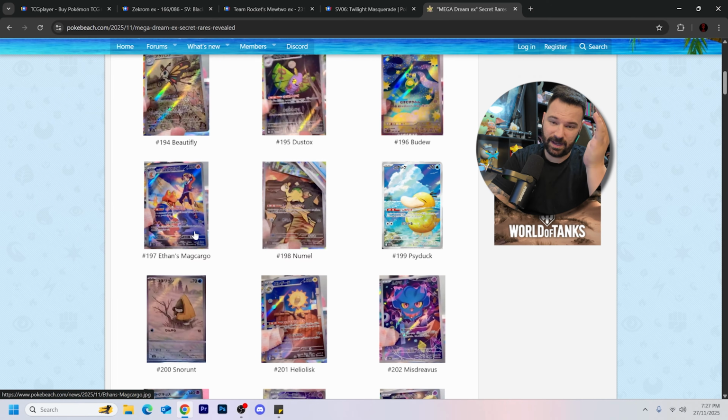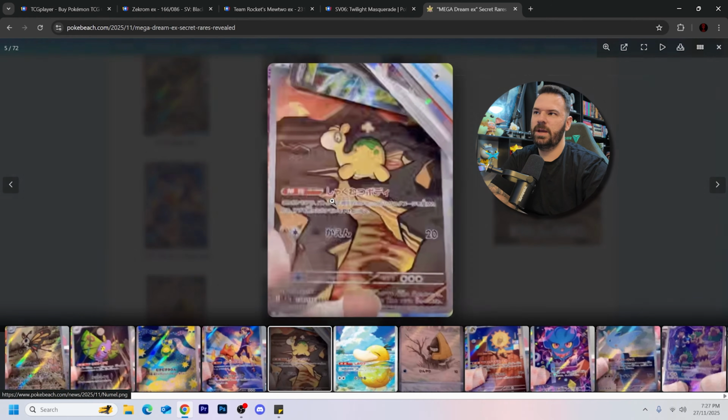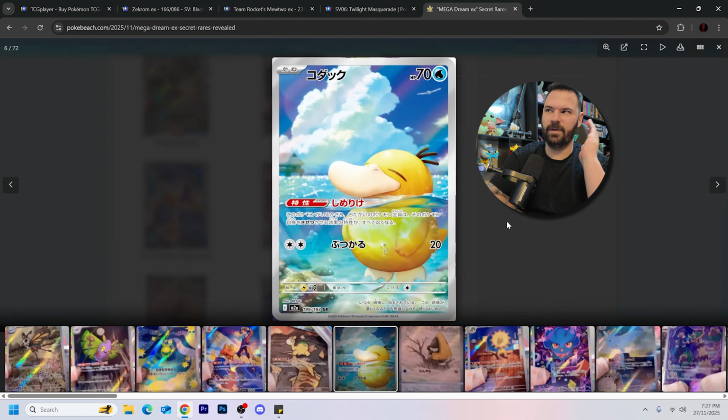Magcargo, or Ethan's Magcargo, kind of shows us that the trainer cards are going to be making a return as well. I actually really like the artwork on this one. I'm not a huge fan of Magcargo as a Pokemon, but I think this is actually a really cool looking card in itself. Next up is the Numel, which is pretty basic artwork if you ask me, but very suited to the Pokemon. I do like it as well, but this is the big one right here, the Psyduck illustration rare.